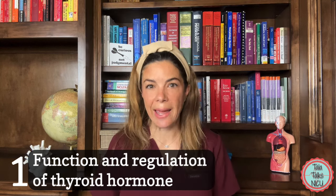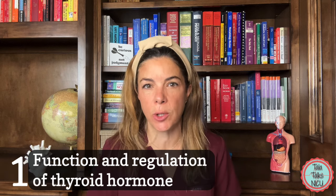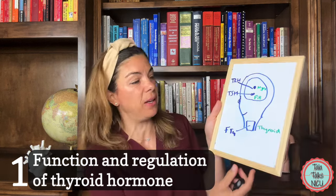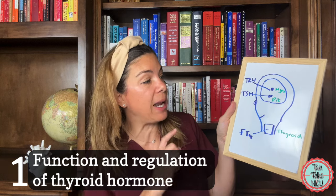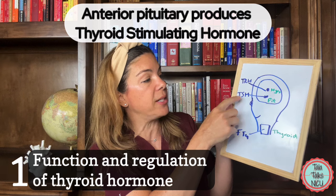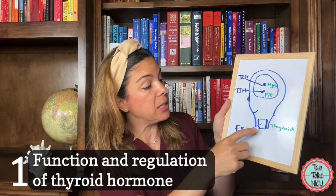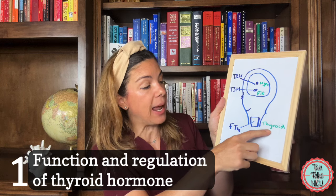So what tells the thyroid gland how much thyroid hormone it needs to produce? Well, interestingly, the brain does. And you probably know a lot of this, but I know that you've all really missed my art. So specifically in the brain, the anterior pituitary secretes thyroid stimulating hormone. That thyroid stimulating hormone then travels down in the blood to the thyroid gland and stimulates the thyroid gland to produce more thyroid hormone.